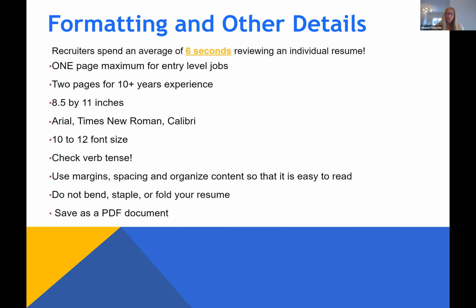You want to use margin, spacing, and organized content so that it's easy to read. So again, if an employer is only looking at your resume for an average of 6 seconds, and maybe education is the most important thing that they are looking for within a resume, they want to be able to find that information very quickly. And so you want your sections, your labeling to be very clear, distinct. So within 6 seconds, my eyes are easily able to go to whatever section is going to be most important to me.